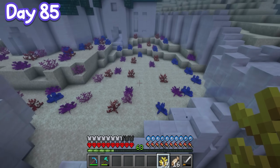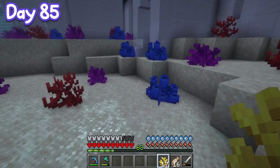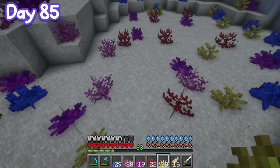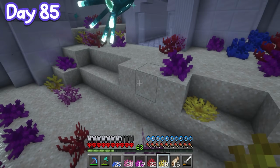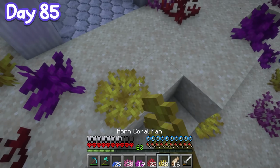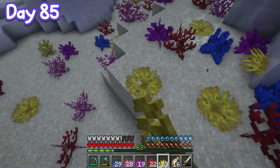Gosh, this is looking very dark. I think we're gonna have to add some lanterns and stuff around here eventually too. Alright, let's place some coral fans. The good thing about the coral fans is that you can place them on the side of blocks. So at least they look a little bit different. Or they can look a little bit different, I should say. Oh, I should probably leave this walkway open.